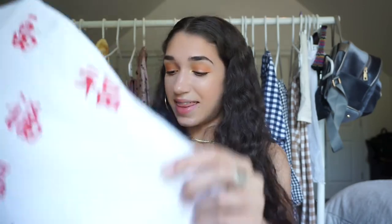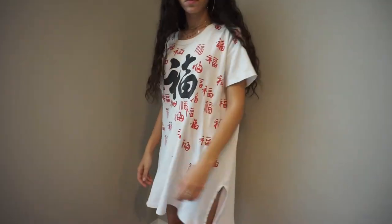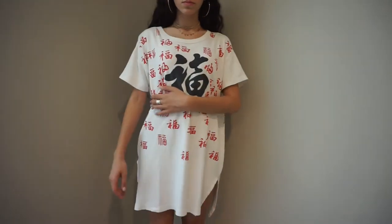My next red thing, this has pops of red in it. It's not completely red. This is my mom's, and I don't think she knows that I'm putting this in the haul, but I like to call this my t-shirt dress, and it has all this Chinese lettering on it, and she wears it to bed, but I've recently been taking it and wearing it as a dress because I think it's so cute. It has these slits on the side, so I'll usually wear little shorts under it in case something flies up and you don't want to be exposed.